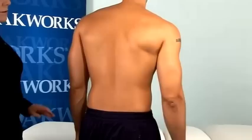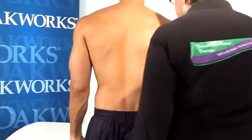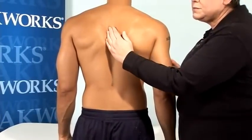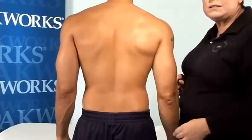So can you stand up and show your back to the camera again? Oop, I should be on the other side because that's where I was before. And now, watch as my fingers come down. See how soft that tissue is in here? Because it really wasn't tissue.